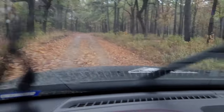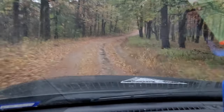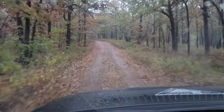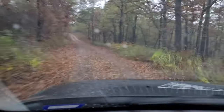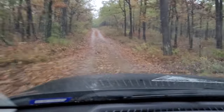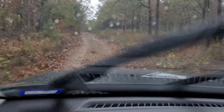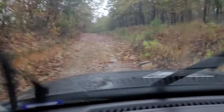Now, I have noticed that Onyx Off-Road has four of the sections that we did in these videos up on the app right now. And they are working on getting the rest of them up. So if you run Onyx, you'll be able to see the blue trails that we submitted. And you'll be able to take this exact route across this part of the Ouachita National Forest. It's an awesome trip. And there's plenty of dispersed camping that you can choose from. We highlighted a few of the places in our videos.